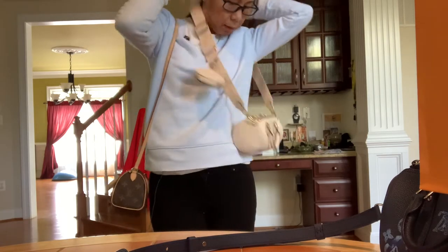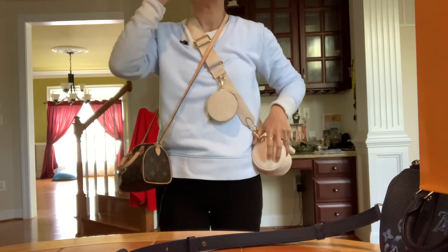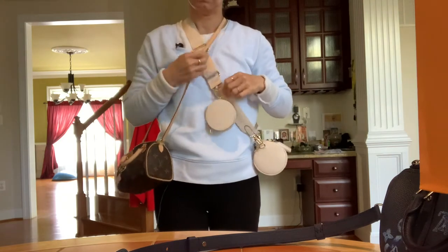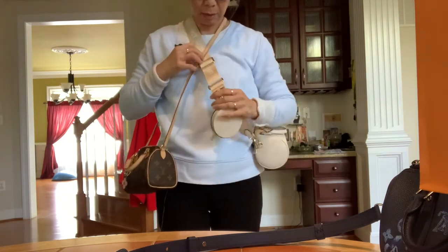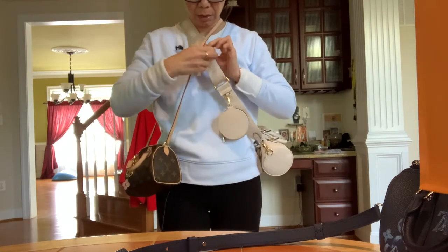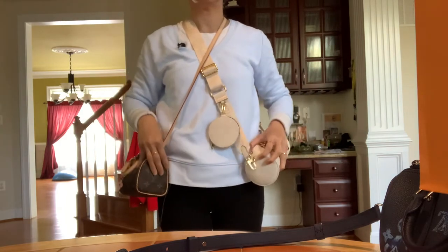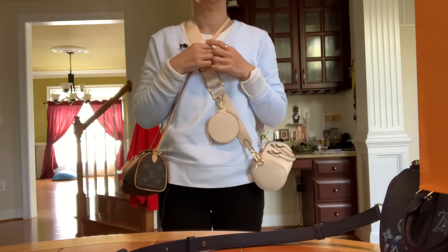And this is how it looks if you wear it crossbody. Yeah, this is how much. If I make it a little bit longer, it will sit at the same height like that.